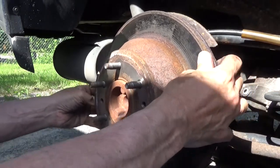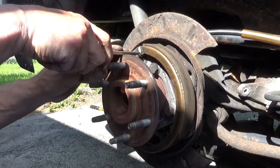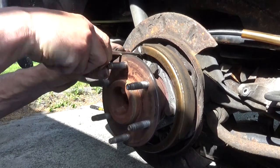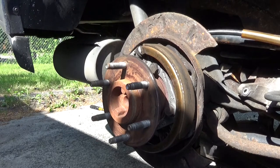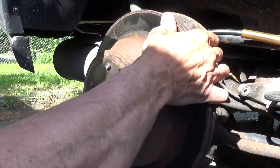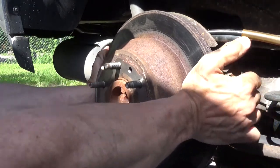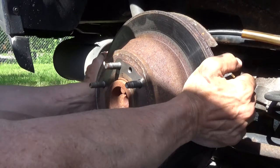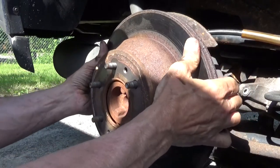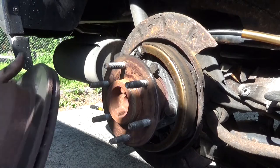And it's still a little too sloppy. Do it some more. Gotta be careful though. You don't want to go too far with it. There are no adjustment access holes in the front or the back of this. So this is the only way to adjust these. Okay, we're starting to get a little drag going on. Make sure we don't have a big lip on this rotor. No, we do not have a big lip on our rotor.